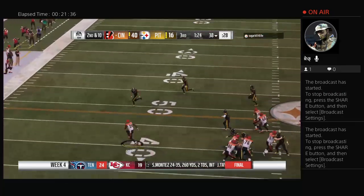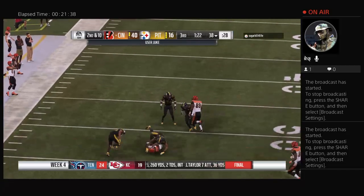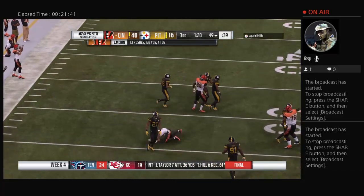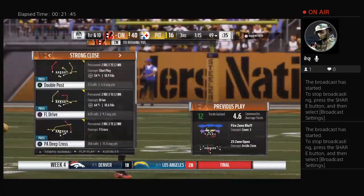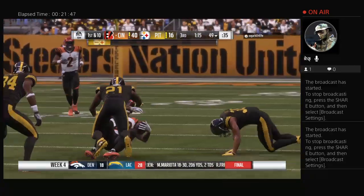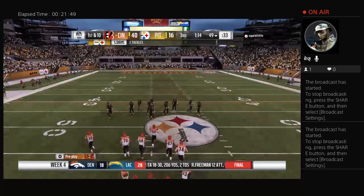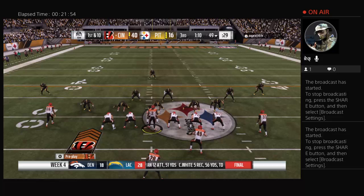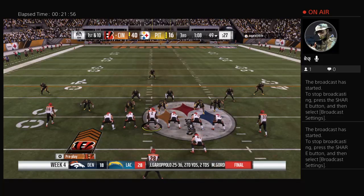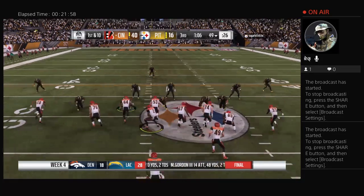Now Joe Mixon. Oh, look at the juke. And getting this just shy of midfield. They'll spot it at the 49. 12 yards that time and a Cincinnati first down. Now, this is an example of breaking down a defense, because on a lot of these runs, he's getting past the point of attack, and guess what he's doing? Forcing the secondary guys to have to make a lot of tackles.